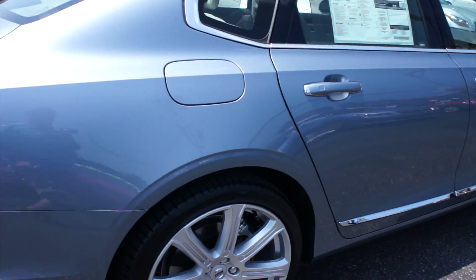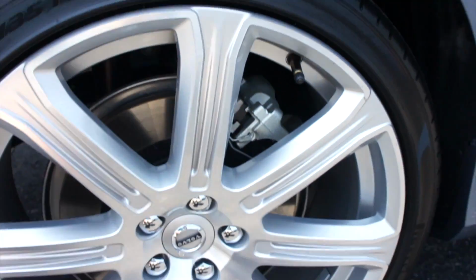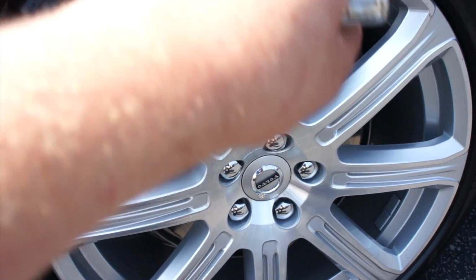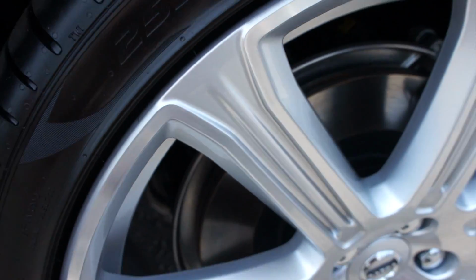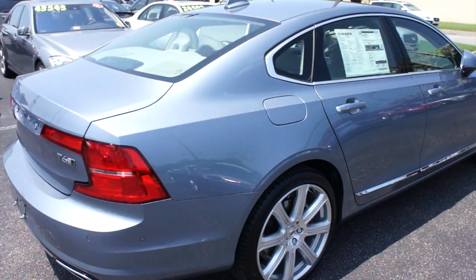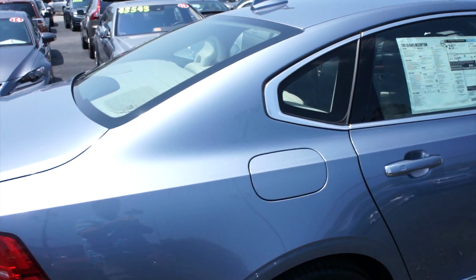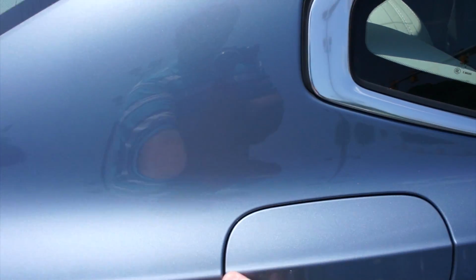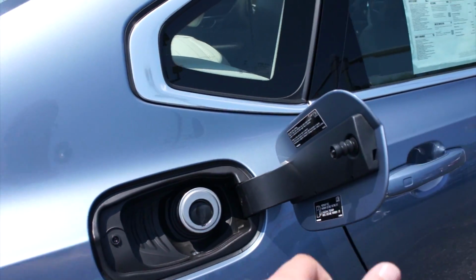From the factory, this one is riding on Pirelli P Zero tires. They are 255/35 R20s, so you do have the beautiful 20-inch wheels on this one, which really just complete the look of the car. Rear disc brakes, of course. Up top is your fuel cap. Just make sure it's unlocked, come up and press to release. As you can see, it is a capless filler system as well.